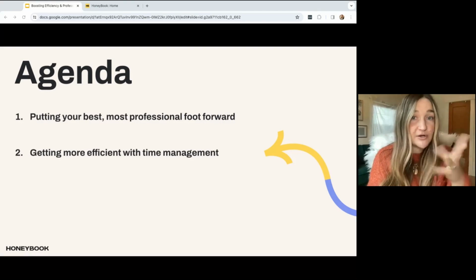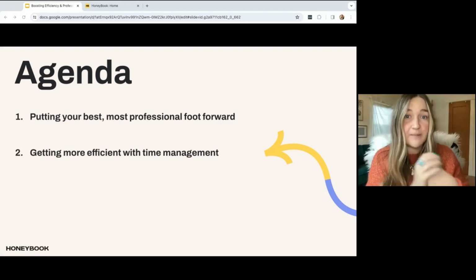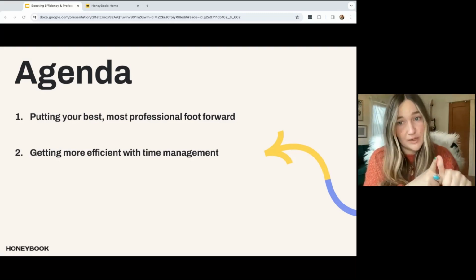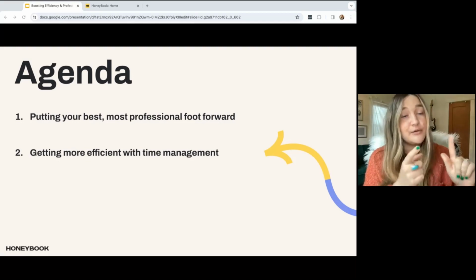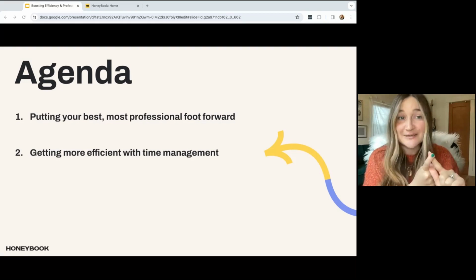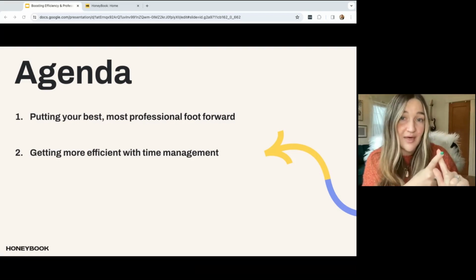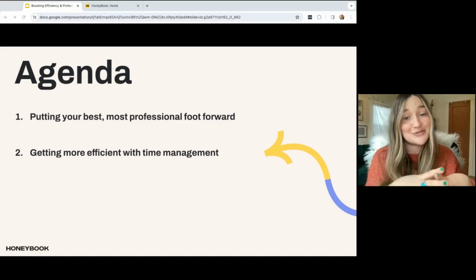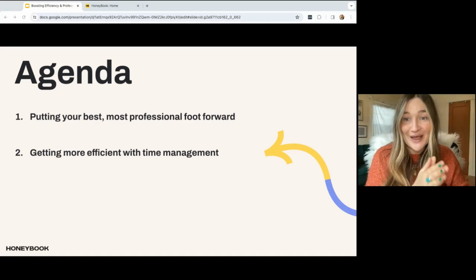Then we'll be switching gears a little bit about halfway through the session, and we'll focus on the time management and efficiency side of things. So this is where we'll be talking about getting all of your work into one centralized system, utilizing the HoneyBook scheduler. So if you're not doing that, or if you want tips on how to better do that, we'll be going through that. And then tapping into automations to start to outsource some of that grunt work or the repeat tasks that you have going on in your business, okay?